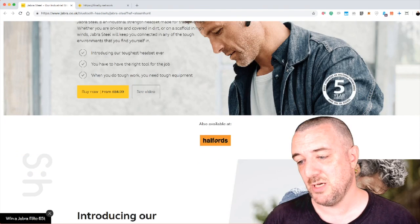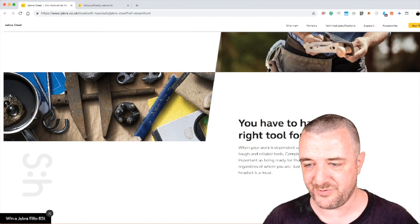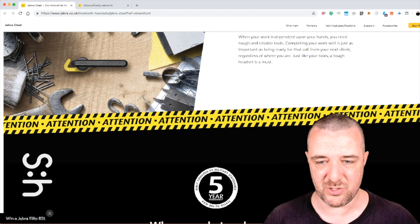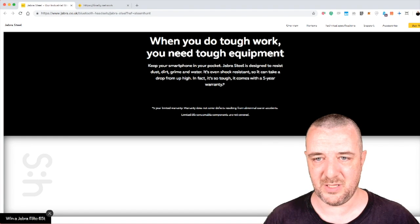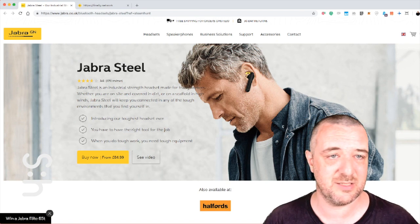85 quid. I mean, if you're constantly on the go and you don't want to be touching the phone, but you want to be able to take calls, or if people need to get in touch with you all the time, then something like that looks pretty good. It looks like industrial strength. It looks like it's going to take some hammer.